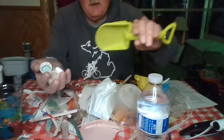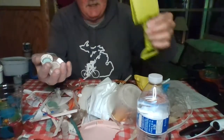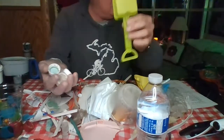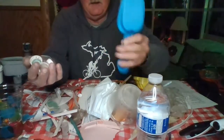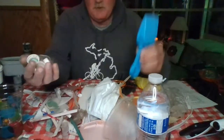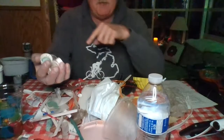Well, grandkids are getting older, but they still like to play in the sand. So I'm going to save that. No fighting over it. They each get one. Oh, no, we got 3. Oh, well. Maybe I should glue that big one together.